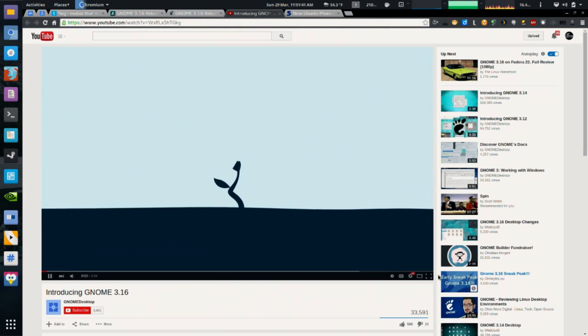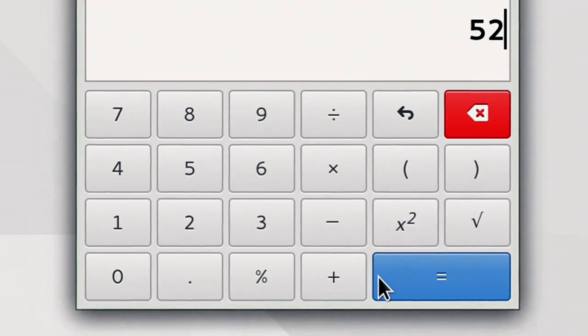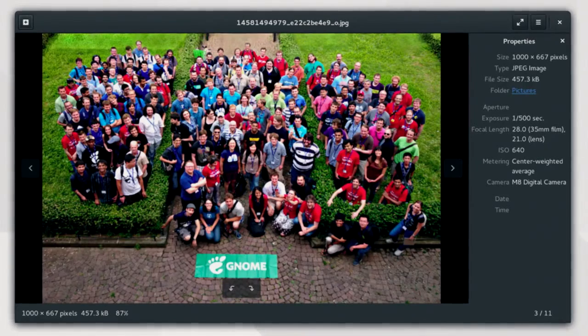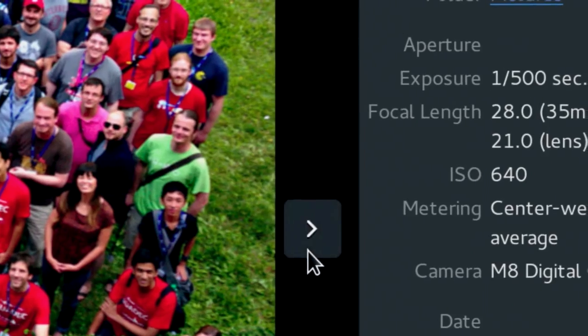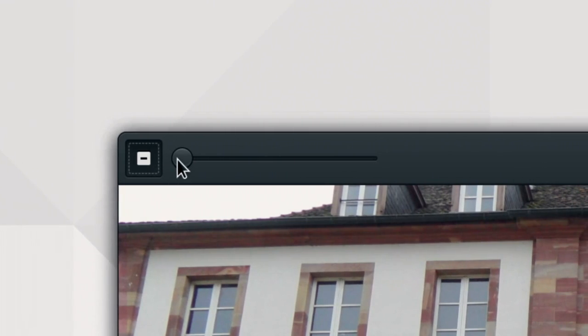Spring has come to the Northern Hemisphere, and so has a new release of GNOME. This release, we are bringing you new streamlined theming and a better development experience. Several applications have been revamped. For example, GNOME's image viewer, which now features new user interface controls.